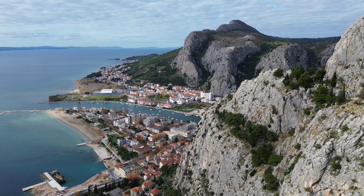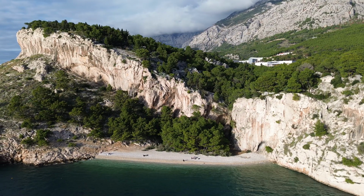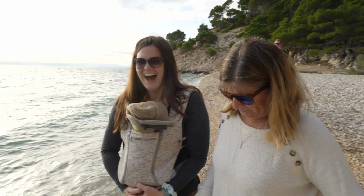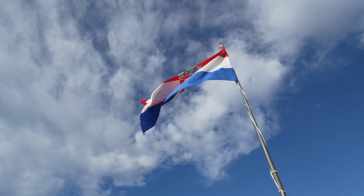Over the next 2 weeks, we'll be exploring the amazing country of Croatia, as well as the nearby Balkan region. This is our 7th annual Thanksgiving family vacation, and in addition to Rebecca, Jordan, and myself, we're joined by my mom, my uncle and aunt Bill and Barbara, and my cousin Kelly. Join us as we road trip across the entire country on this epic adventure.